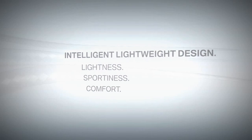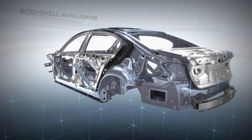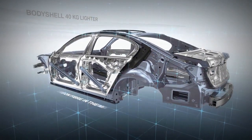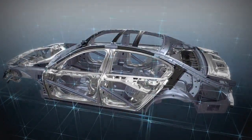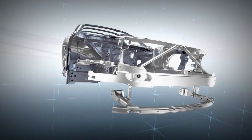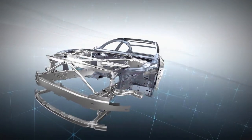But carbon fiber is just one of the materials at work. Lowering the car's weight by up to 130 kilograms required the application of lightweight design techniques across all components. Innovative lightweight design in the new BMW 7 Series enhances both comfort and driving dynamics.